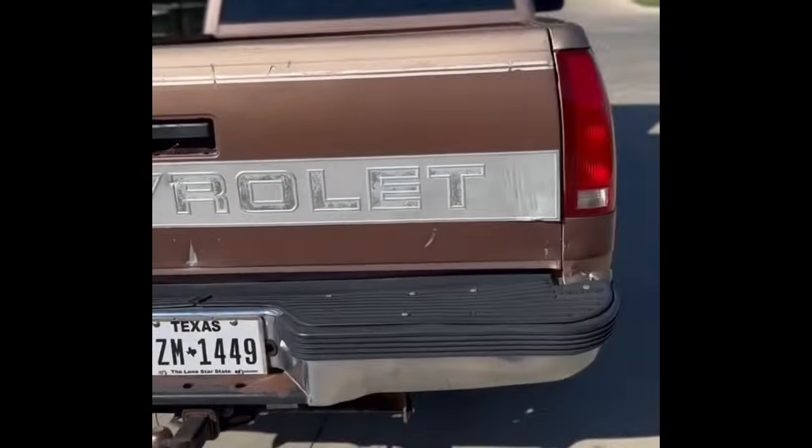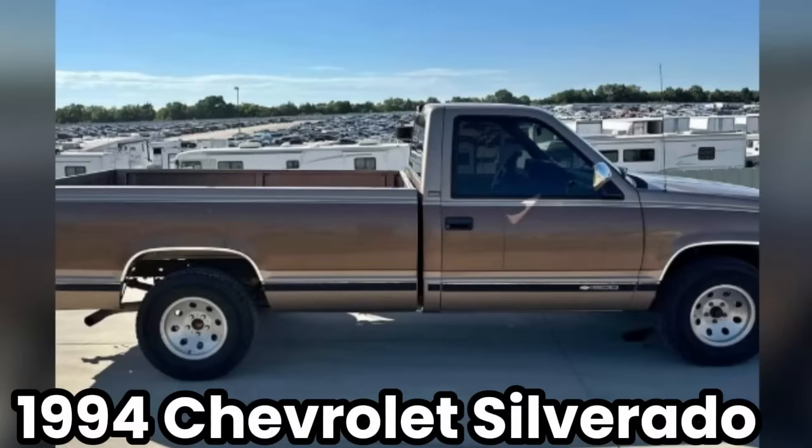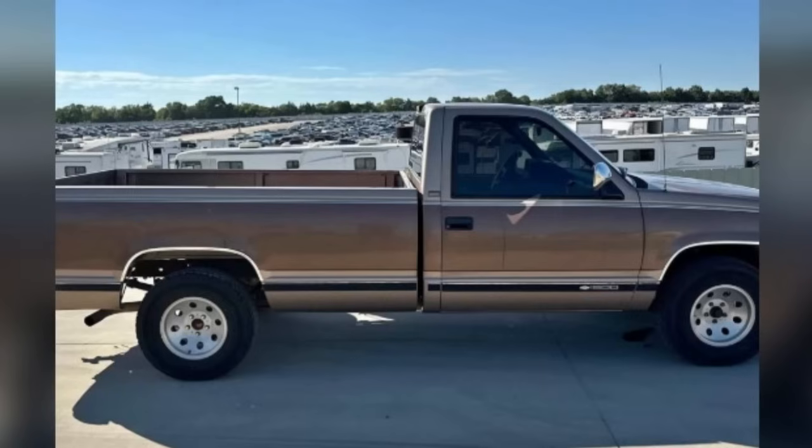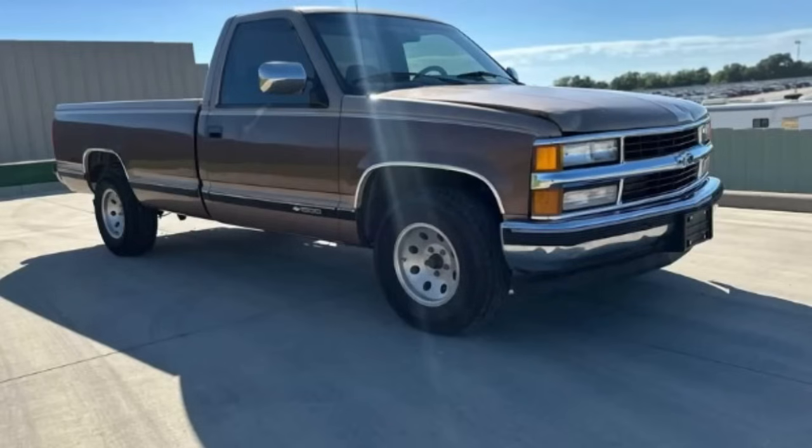Number 4. The 1994 Chevrolet Silverado, offered at $8,500 in Wilmer, Texas, is a well-preserved, ready-to-roll, full-size pickup that blends classic Chevy dependability with the right touch of modern comfort and style. If you're in the market for a reliable daily driver, weekend hauler, or even a collectible that's still affordable, this low-mileage Silverado might just check every box.